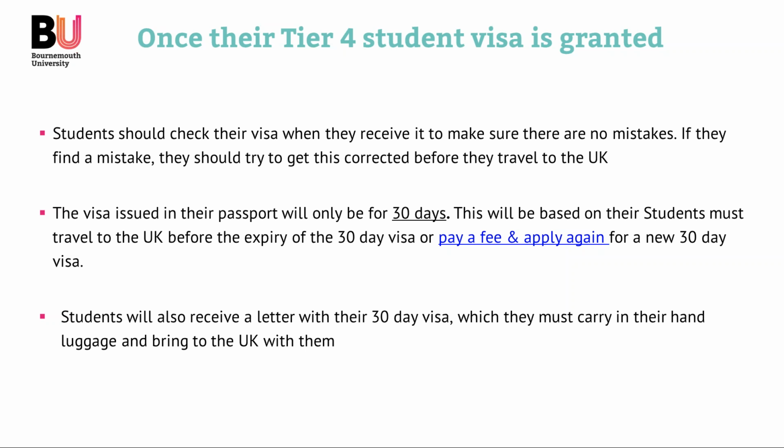Students will also receive, when they're granted their visa, a letter, and this will confirm that the visa has been granted and where they will collect their biometric residence permit, their BRP document, which is the visa for the duration of their studies when they are in the UK. So the students must bring their passport, obviously, which has their 30-day visa in it, but also they must carry that letter in their hand luggage and bring it to the UK with them. It makes it more difficult to collect their BRP visa document if they don't have that letter with them in the UK.